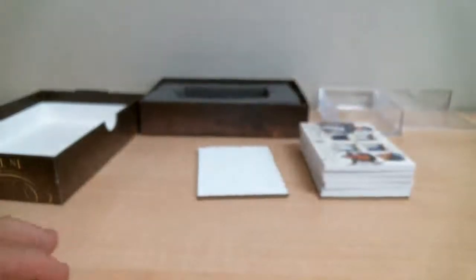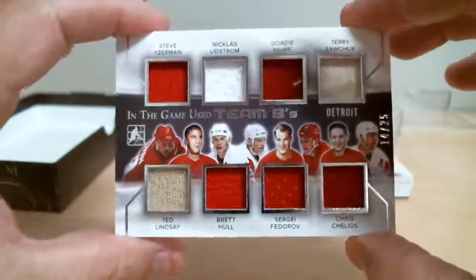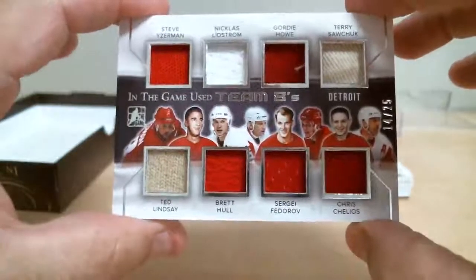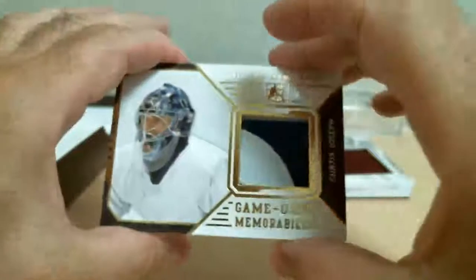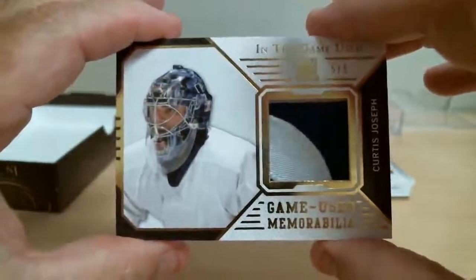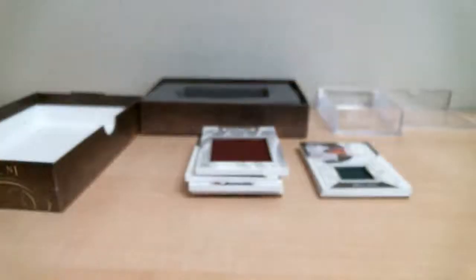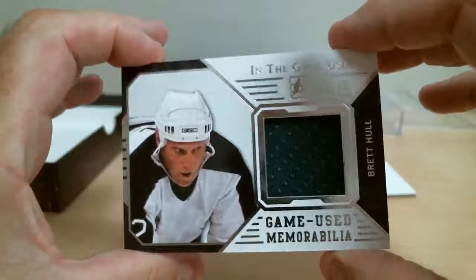Wow. Okay, so for a quick recap, we've got Toronto 1 of 1 quad patch card. Detroit, wow, 8 superstars, including Yzerman, Lidstrom, Lindsay, Hull, out of 25. Curtis Joseph for the Blues. Milan Hejduk, Colorado. And Brett Hull, also for the Blues, out of 45.